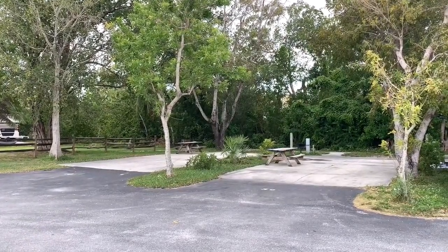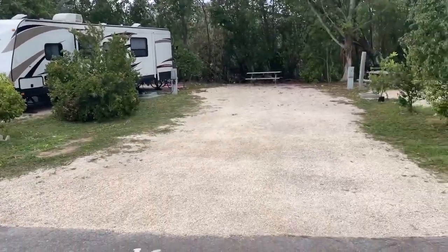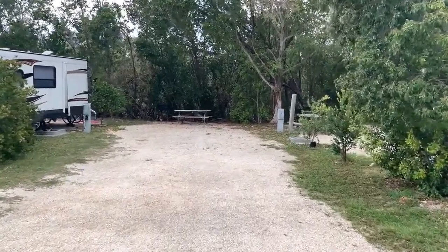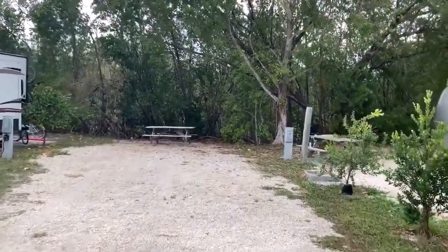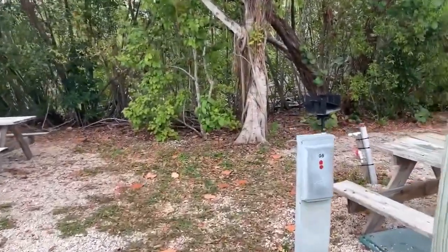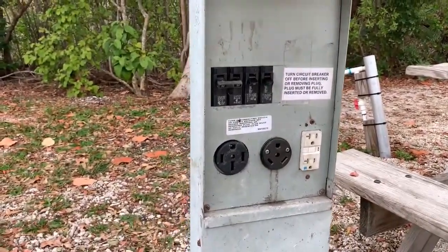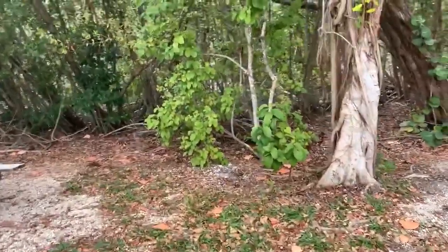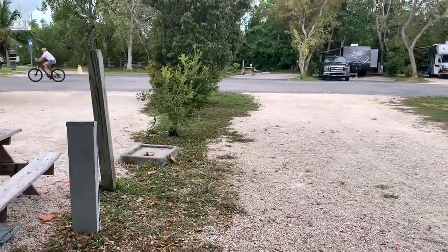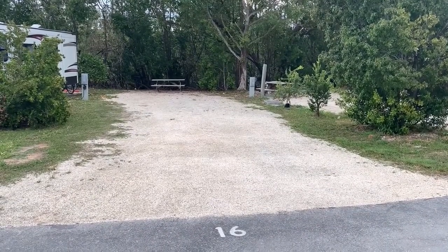Adjacent from those last two sites that I just showed you is another site that I like. This is going to be site number 16. Let's go back and take a look at the electric service back here. Get any size rig in this site. There's no overhead clearance problems. Here's the electric box for site 16. 30-50 amp electric hookup. There's the picnic table, grill. And there's your sewer off to the left there. Site number 16 going down the book.